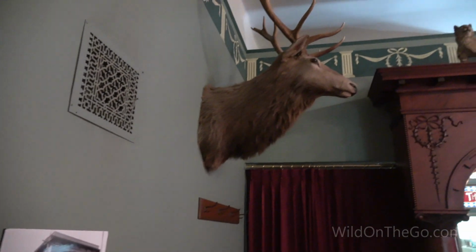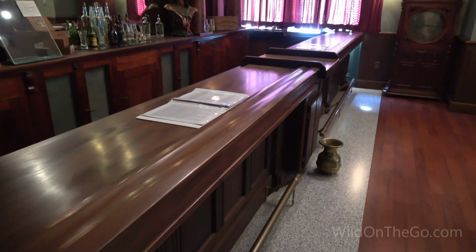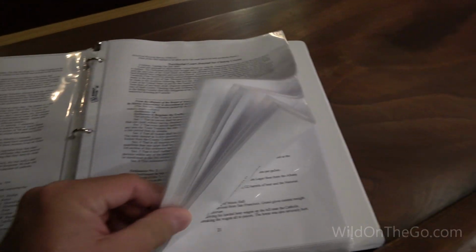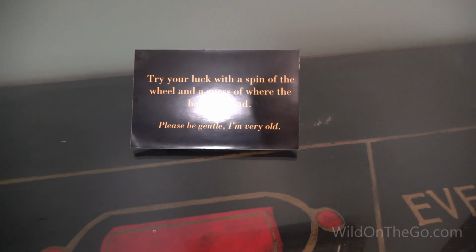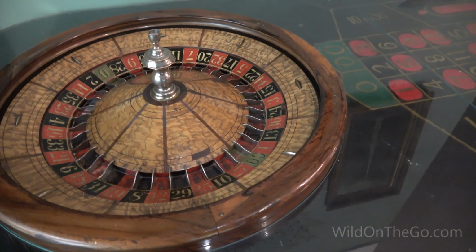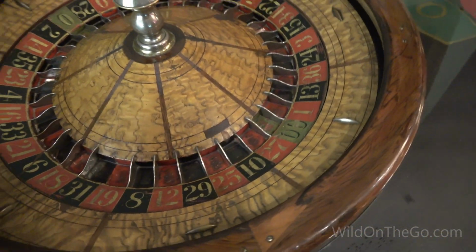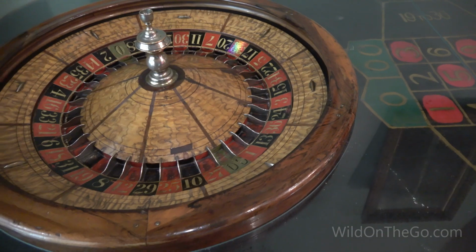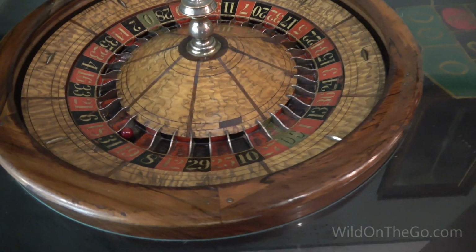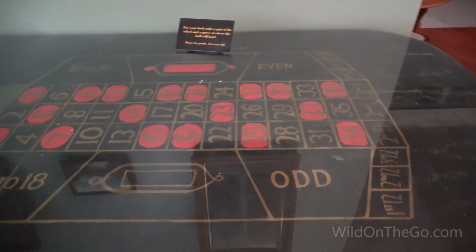Welcome to the Louvre Saloon. It's a temperance petition. Okay, it says try your luck, so I'm gonna have a little try at this. What do you get? I'll take red, 7. 4 black. Red, 19. One more try. Whoa, 31. Better luck next time. Thank you for your participation. Yeah, and your money.